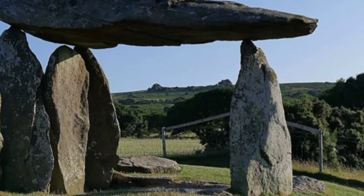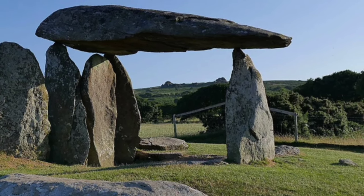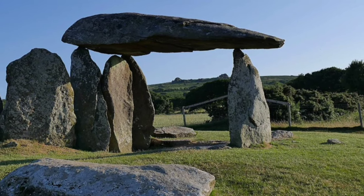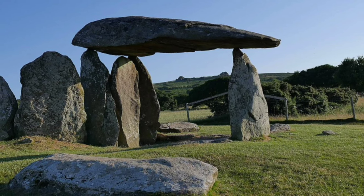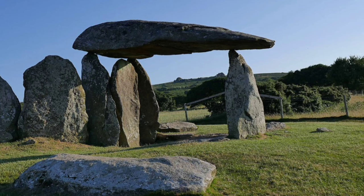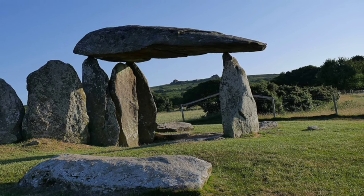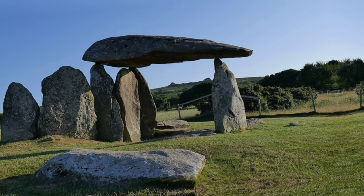Pentre Ifan holds immense cultural significance, not only for its age, but also for what it represents. It's thought to have been a communal burial site, where the remains of multiple individuals were interred. The site's alignment with the surrounding landscape and celestial events suggests a deep understanding of astronomy and the changing seasons by its builders.